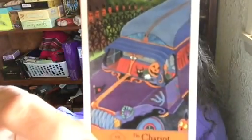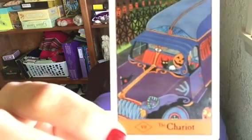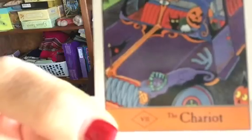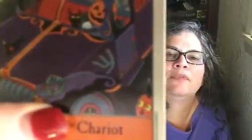The Chariot cracked me up when I saw it. It's a jack-o'-lantern driving a hearse. Yeah, I love it. It's even got a nod to the animal there on the fender. Where you see a little pharaoh kitty? Okay, I know it's not a pharaoh kitty, but that's what I'm calling it. And the attention to detail is what really charms me in this deck.